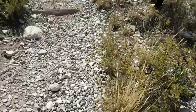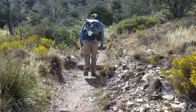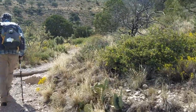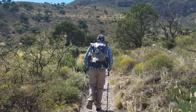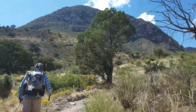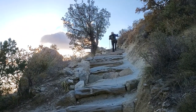The first mile and a half of the Guadalupe Peak Trail is definitely the hardest part of the trail. It's the most exposed, and down in the desert is going to be the hottest during the summer. So I suggest not starting the Guadalupe Peak Trail in mid-afternoon, definitely in summer, because that first mile and a half, you're going to be hiking without shade, and it's going to be very exposed. There's a lot of steps in the trail during the first mile and a half, and it's going to seem really hard doing the trail.